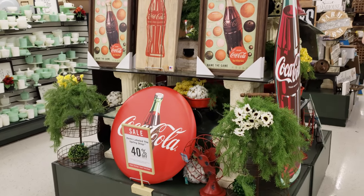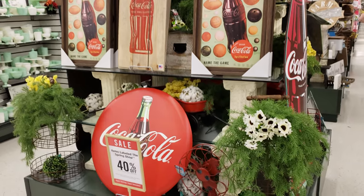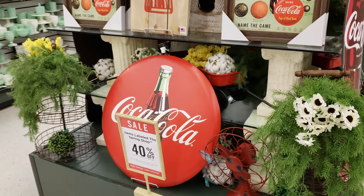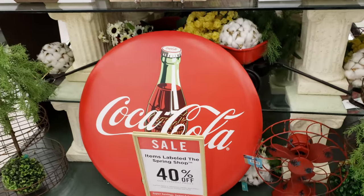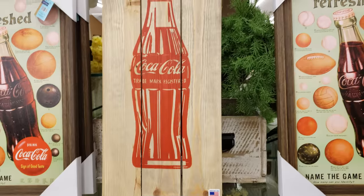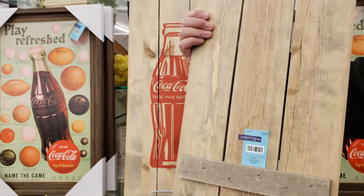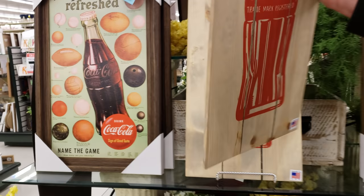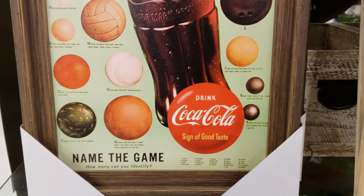Coca-Cola decor, how cute for like a garage, or there are some people I know who decorate with Coca-Cola in their kitchen. So, you know, 40% off. How cute is that? Our neighbor's whole kitchen. Made in the USA, right? How much is that one? Oh, $40. And look over here. Drink Coca-Cola, sign of good taste.